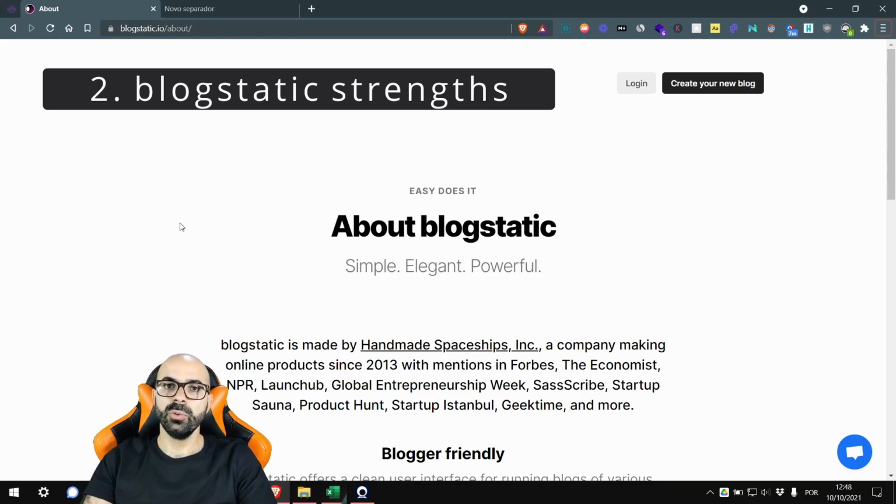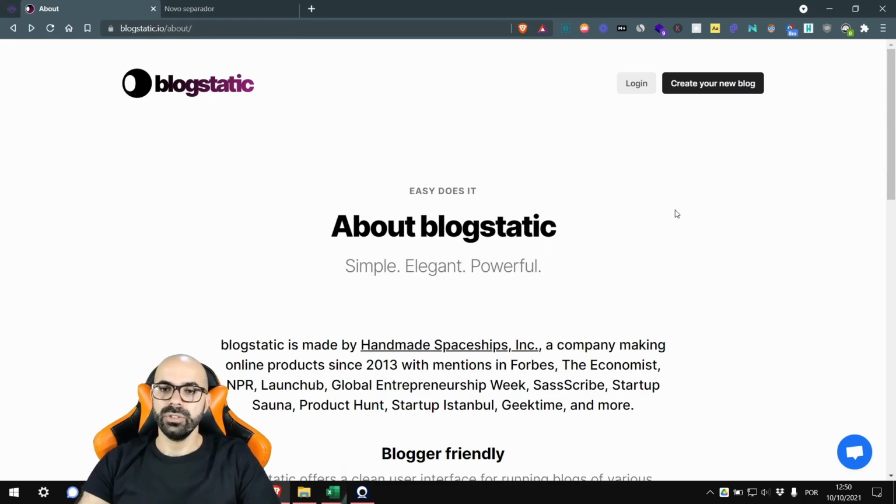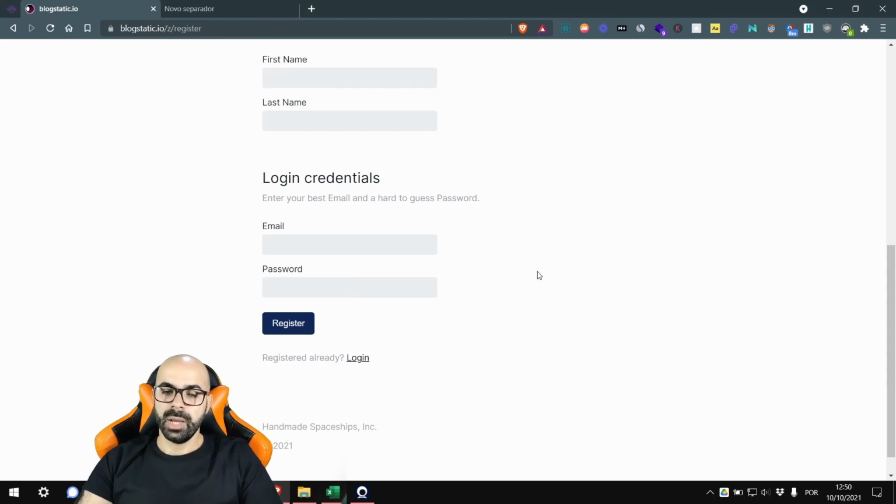So, let's start with Blogstatic's strengths. Blogstatic is ridiculously easy to use. You don't need to install or configure anything. You just need to create an account, fill up your details, and you're good to go. I'm not gonna create a new account because I already have done it.